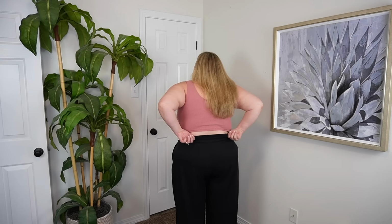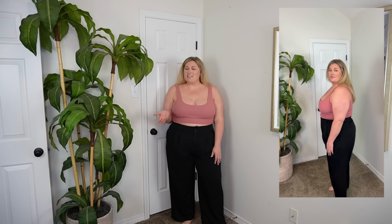They're high-waisted double button with a zip, with pockets. They're pleated here in the front. They have a tiny bit of elastic there. They're a thinner, lightweight material, but they still feel like dress pants. They hit me at a pretty good spot. I feel like I could wear heels with them. I could wear chunky sneakers with them.